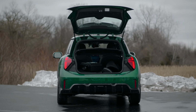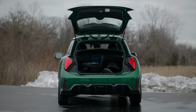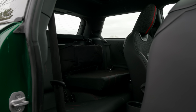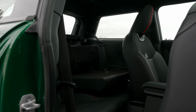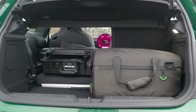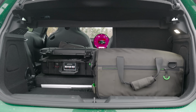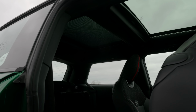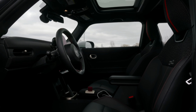When it comes to usability, it's a Mini. It's not the biggest car in the world. So this 3-door does not have the largest hatch. Rear seats up, large enough for some small soft bags. If you have any hard cases, the rear seats are gonna have to fold down. The rear seats themselves are not very large. While you have excellent headroom in this car, actual legroom for the rear occupants is not great. If you have a taller driver, you're essentially SOL.